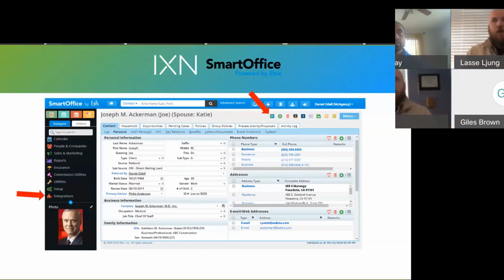So I want to point out here that when you purchase the quote engine from IXN, this piece doesn't cost you anything extra. If you're a Smartoffice client and you're an IXN client, we can set you up with the integration. And the IXN quote engine, you don't have to buy multiple quote engines or anything like that. You can have the same quote engine on your website, and then that same quote engine can be accessed from your Smartoffice account, like you're seeing here.